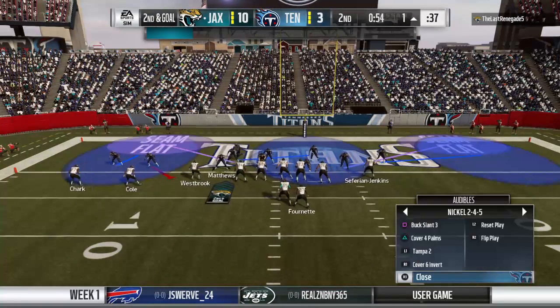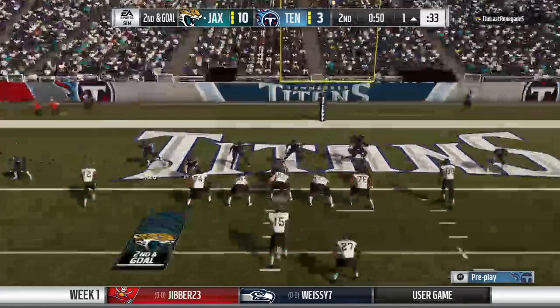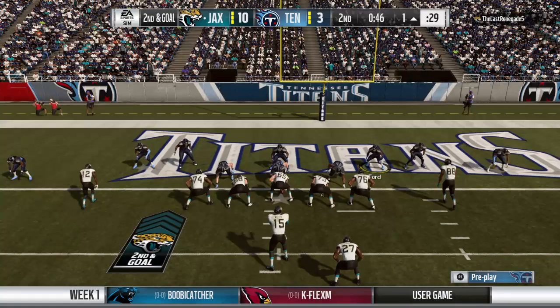Give him 2 yards on that one. 2nd and goal now. To me, that's a terrific run on 1st and goal at the 3. They got 2 yards. I'd line right back up and give it to him again.